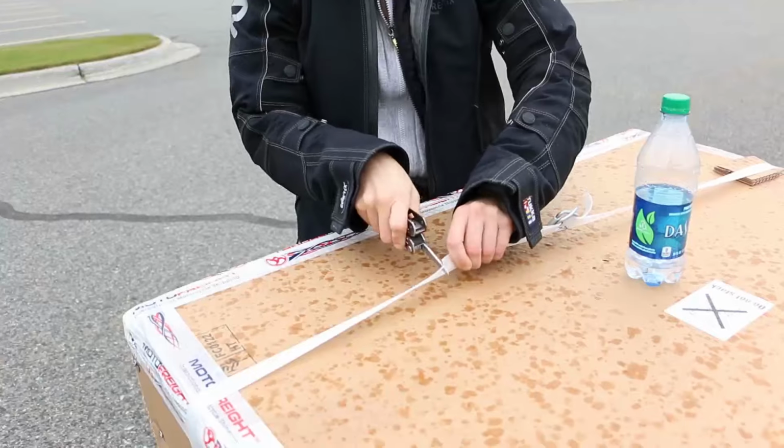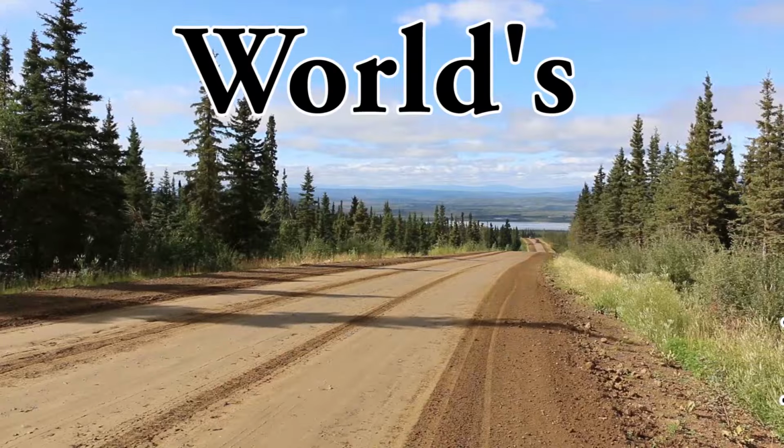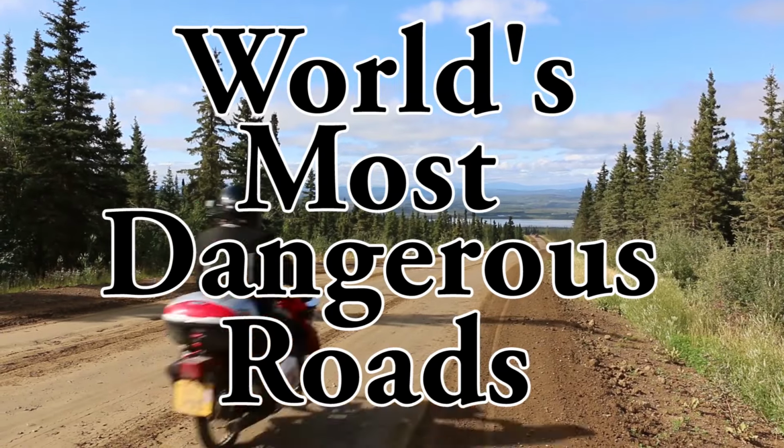Previously on C90 Adventures. I now pronounce this crate open. Ta-da! World's most dangerous road.